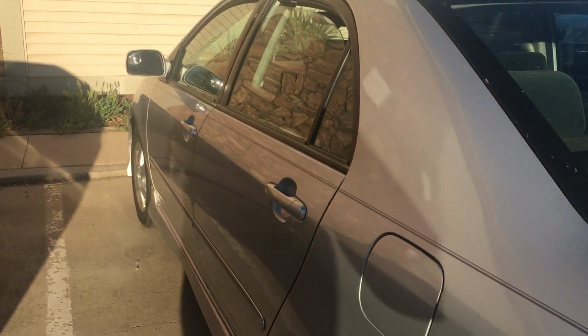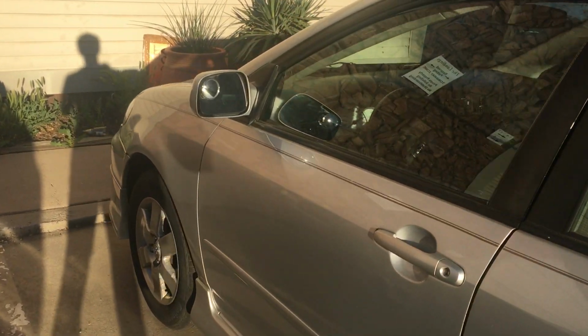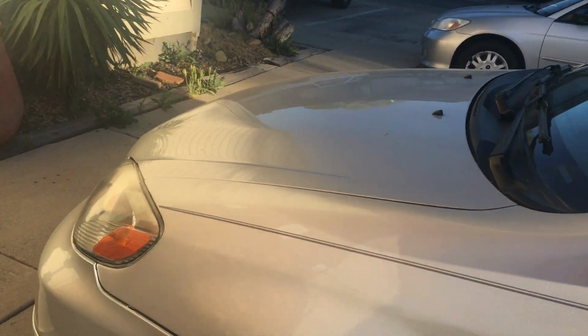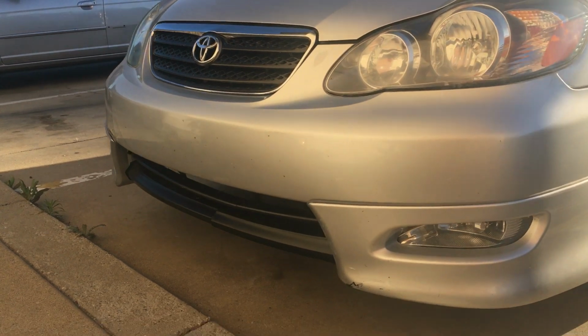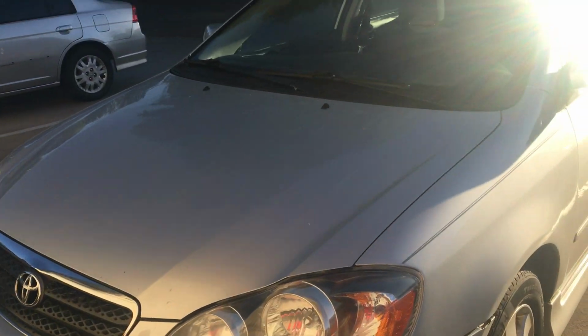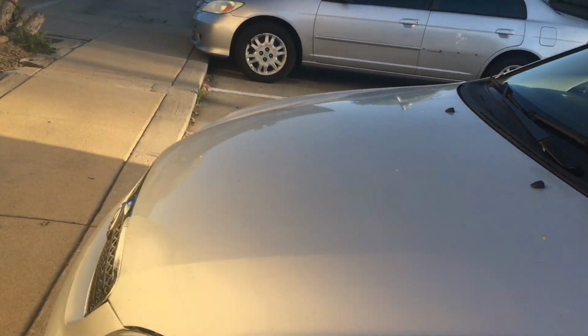So I want to do a quick review of my 2005 Toyota Corolla before I sell it. This is the S model. It's got the extra front fender and the spoiler in the back, a little bit of a body kit. Man, this car has been an absolute tank. It's been a beast. As with any Toyota Corolla, this thing will run forever.